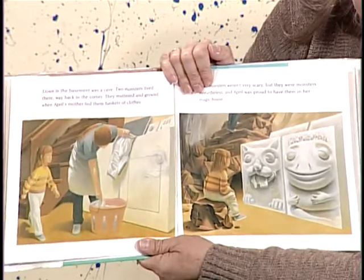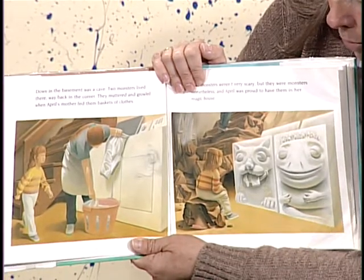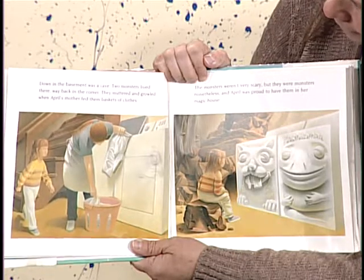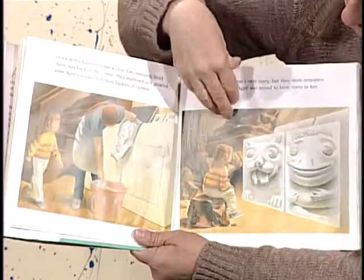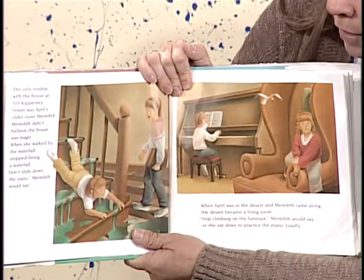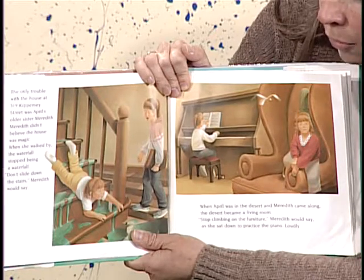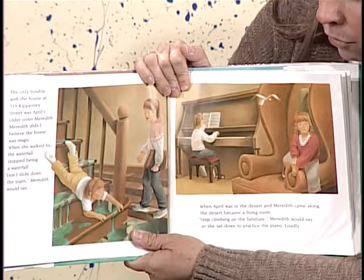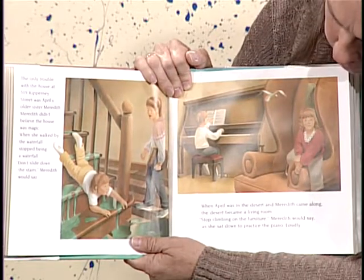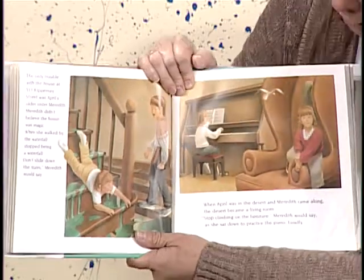Down in the basement was a cave. Two monsters lived there, way back in the corner. They muttered and growled when April's mother fed them baskets of clothes. The monsters weren't very scary, but they were monsters nonetheless. And April was proud to have them in her magic house. The only trouble with the house at 519 Kipperney Street was April's older sister, Meredith. Meredith didn't believe the house was magic, and when she walked by, the waterfall stopped being a waterfall. "Don't slide down the stairs," Meredith would say. When April was in the desert and Meredith came along, the desert became a living room. "Stop climbing on the furniture," Meredith would say, as she sat down to practice the piano loudly.